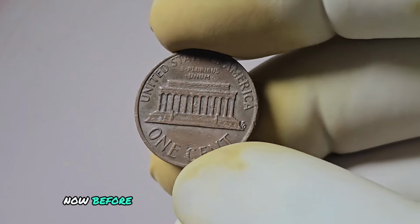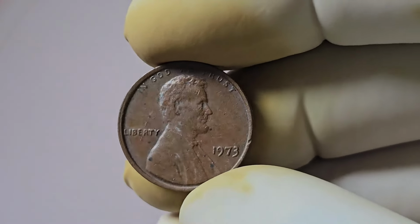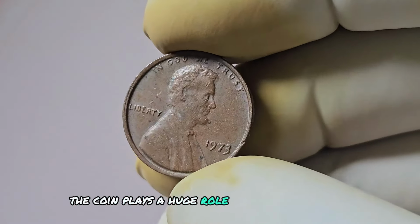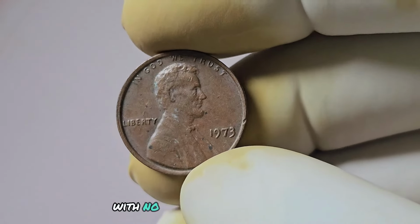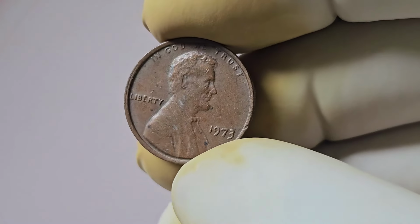Now, before you go digging through your piggy bank in search of this rare penny, it's important to note that not all 1973 pennies are worth this much money. The condition of the coin plays a huge role in determining its value. A 1973 no mint mark penny in mint condition, with no signs of wear and tear, will fetch a much higher price than one that is well worn and damaged.